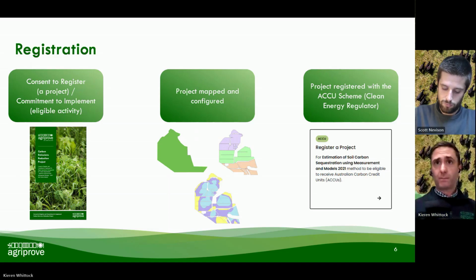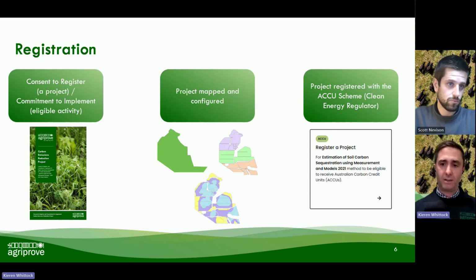It's important to note here too that our growth and customer success teams will work very closely with you during the completion of this document to make sure that we are capturing all the required information to successfully register these projects with the Clean Energy Regulator.